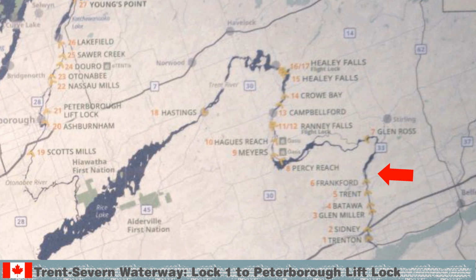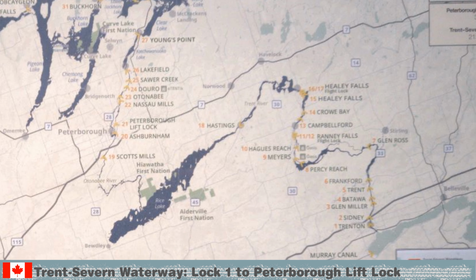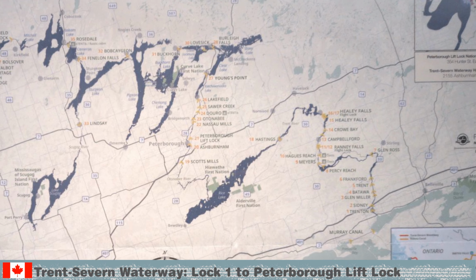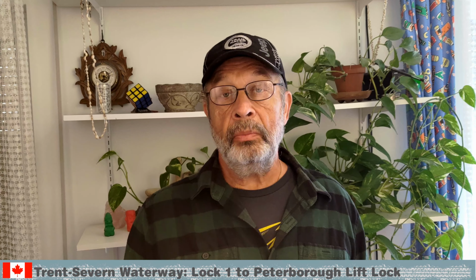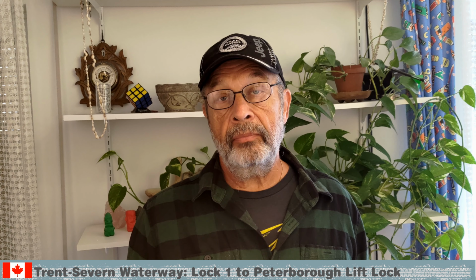I visited the locks on the first 40 kilometers of the waterway, plus the Peterborough Lift Lock. The whole Trent-Severn Waterway is 386 kilometers long, so we still have a few places to see. The canoe season is short, so that will take us a while.